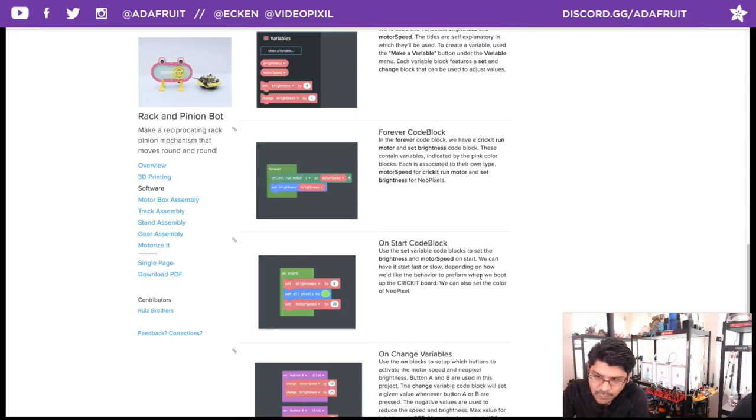On start is when we first boot up the Crickit. What do we want to happen? Do we want NeoPixels to turn on? Do we want the motor going at a certain speed? We can do that using the set brightness code block and the set motor speed code block.